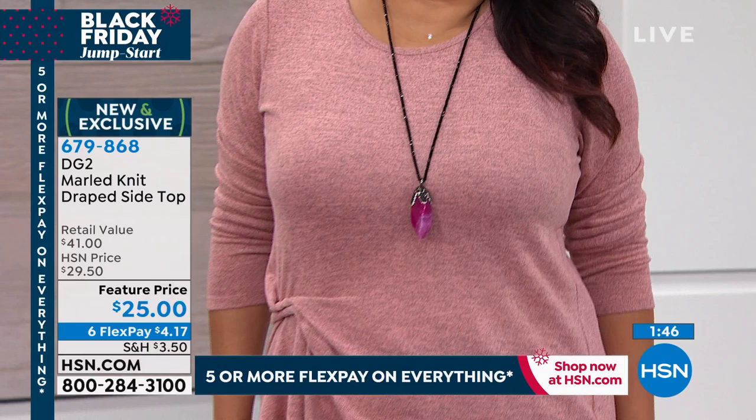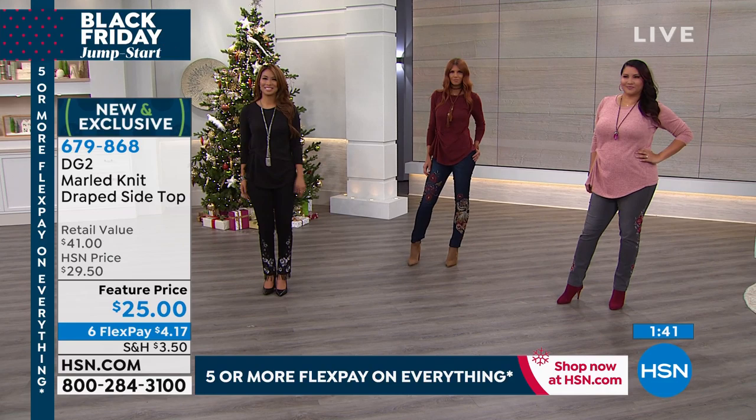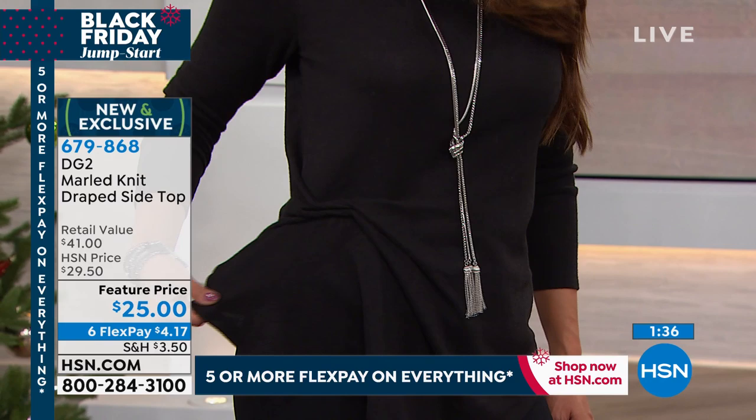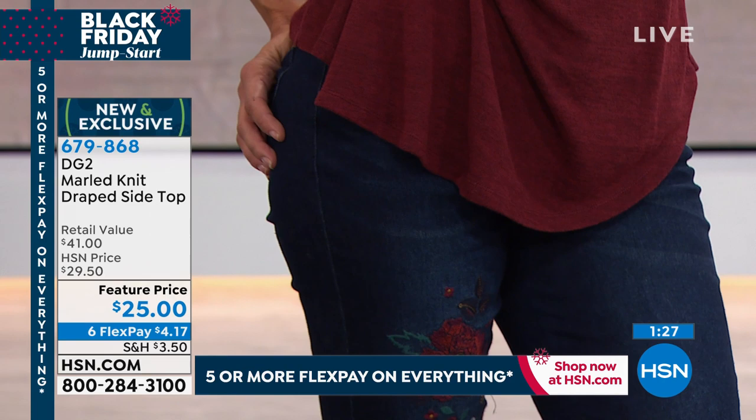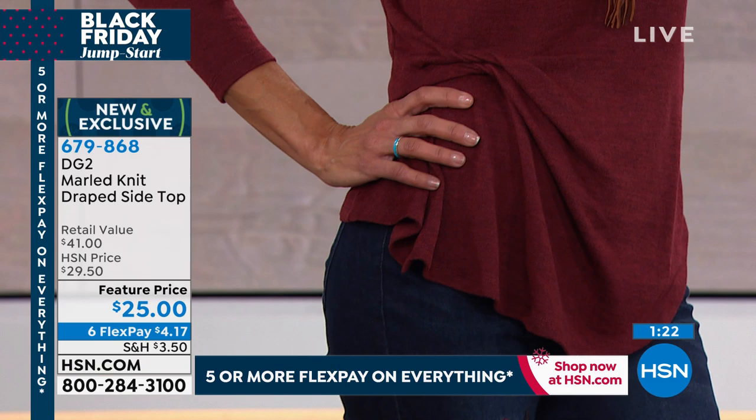Easy sizing, extra small through extra large up to 3X. If you have issues through the tummy, through the midriff like I do, this and that drape hides everything. This is absolutely a spectacular top for the price, and you get it home for $4.17. Don't you love that?